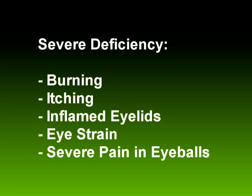Night blindness is one of the first and foremost symptoms, and you can easily correct it and regain your night vision back. Someone with proper levels of vitamin A has no problem moving from light into dark, light into dark. So if you are having a problem with this, then you may want to get tested for a vitamin A deficiency.